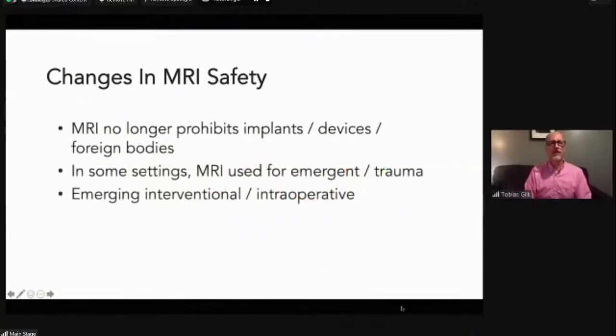So what are some of the changes in clinical application of MRI? It used to be there were bold print disclaimers from the MRI manufacturers that under no circumstance are you to image a patient in whom there's an implant, a device, a foreign body. Those disclaimers or prohibitions have been removed from MRI operators' manuals.